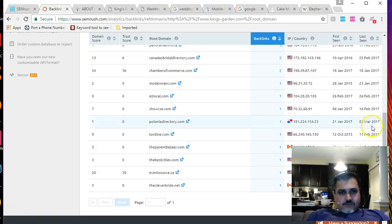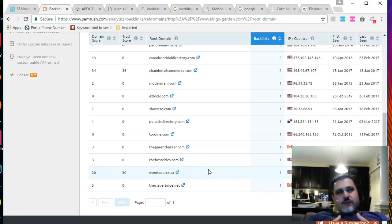Where else? Event Source. The Clever Bride. Nah, that's too low, but you could still, you want to mix it up. So you just don't want to go to power sites alone. You want to have some sites that don't have that much power linking back to you, and sites that do have a lot of power linking back to you. Beyond that as well, I build sites on the side that have quite a lot of juice to them, which I push back to my money-paying sites today, and I can certainly push some back to your sites. So that gives a lot of juice, and that kind of pushes your ranking up.